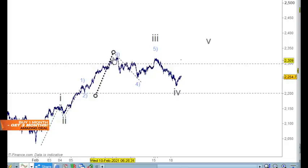So we noted this is in 3 waves, so I put wave 4 here, and then this wave 5 here hasn't really made a new high. But I can't put wave 4 over here either, because then it starts to overlap wave 1 over here. So this one's a little bit tricky. It hasn't actually made a high here on this market, but do I call that wave 3 and wave 4, and then we move up for wave 5? So that's where that is sitting at the moment.